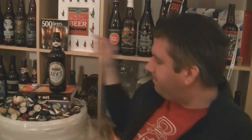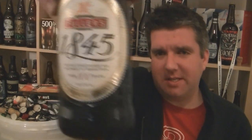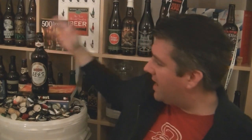It's somewhere between something as low as 4 point whatever for London Pride, and then the big boys up around 9%. This is 6.3% ABV. Fuller's 1845. English strong ale. Of course, it says it's a strong ale, and it's English. Lovely stuff.